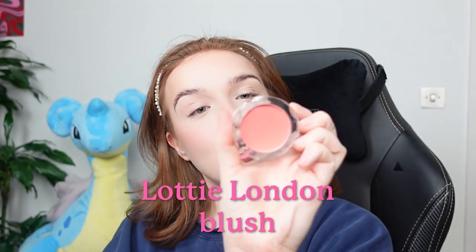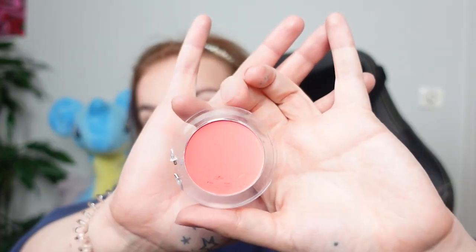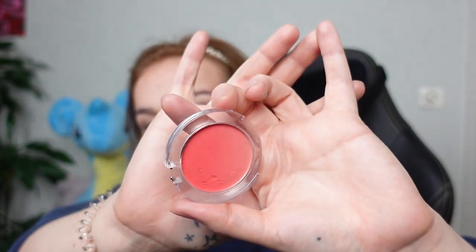Okay, blush. The powder blush that I use is the Lottie London blush in Haze. I broke it the other day, actually. And this is actually, look, what's the word? Gradient, it goes from light to dark.